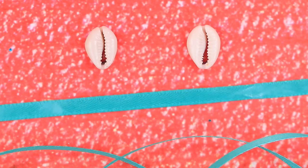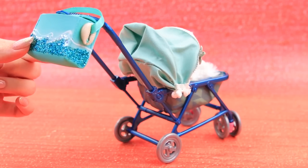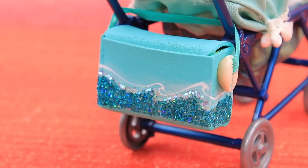Now we only need a handle. And attach the shells to the sides. Our baby bag is ready! Now me and my baby always have everything we need at all times.